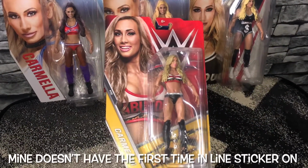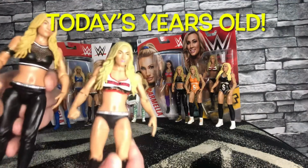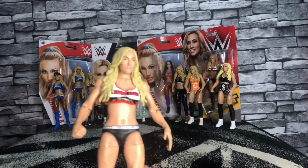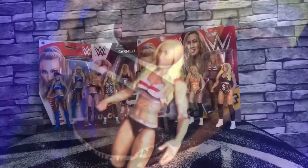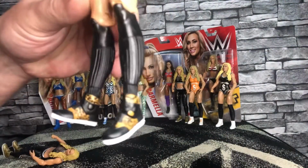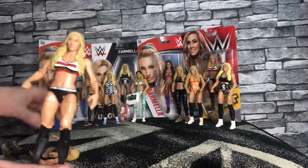It should say first time in the line on the package. Mine doesn't for some reason. I was also today years old when I found out I had these two extra, so that's random. They'll be customised, but here we are. This is the first one, the NXT Basic. Take a look. Cool looking basic figure. Comes obviously at the bottom there, you can see on the trainers the old leopard print. It's kind of iconic of Carmella back in the day, wasn't it?